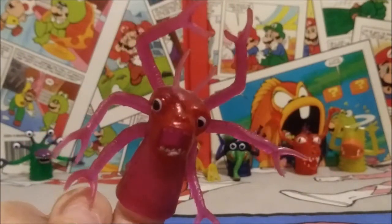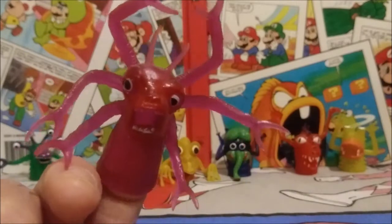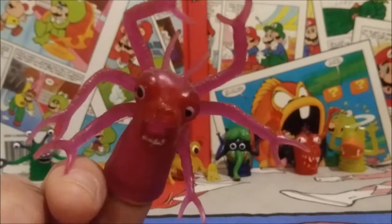He's got that big, wide, gaping mouth open and horns on his head and the six arms and pincers and that bright fuchsia color. Very spooky little fellow indeed.